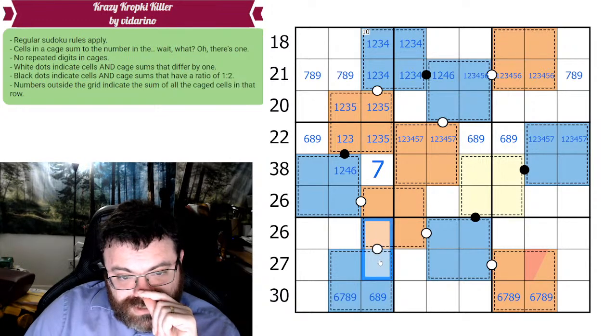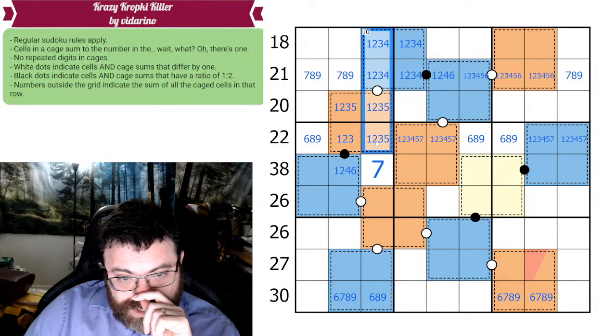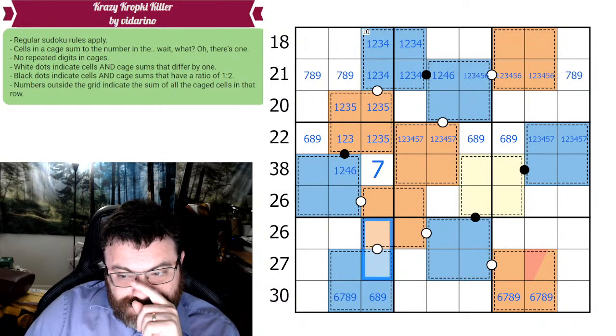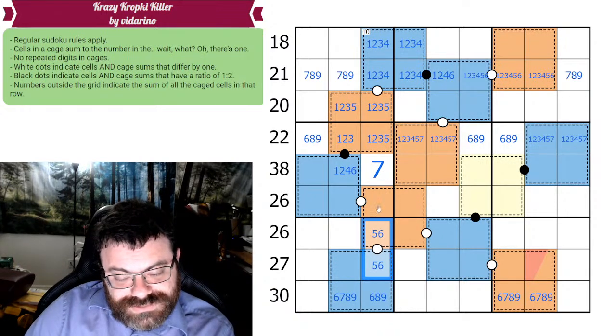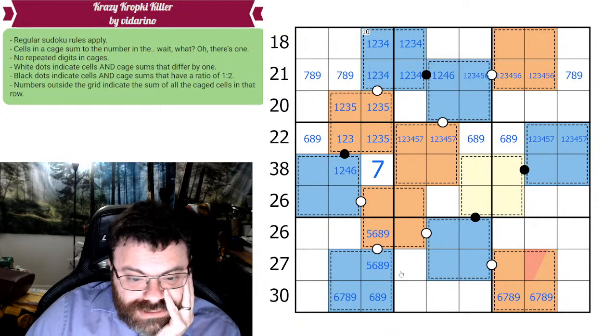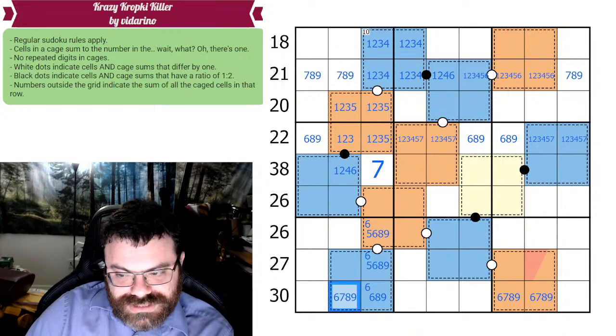I think this white dot's restricted. We only give up 1 of 1, 2, 3, 4, 5, so we can't have 2 from there, down here. And we can't have a 7. So it could be 5, 6. Can't be 6, 7 or 7, 8. It could be 8, 9. So it's 5, 6, or 8, 9. Means the 6 is in one of these three, so that's not a 6.